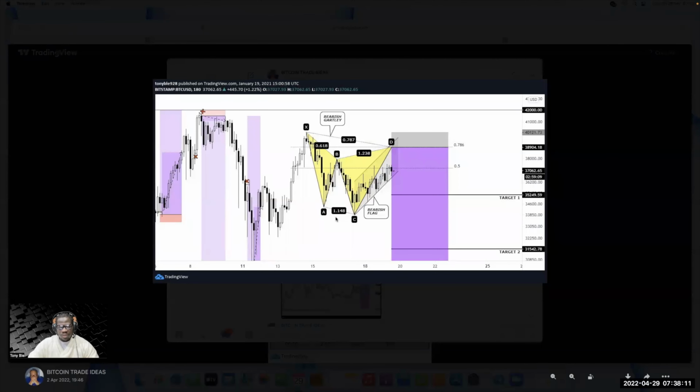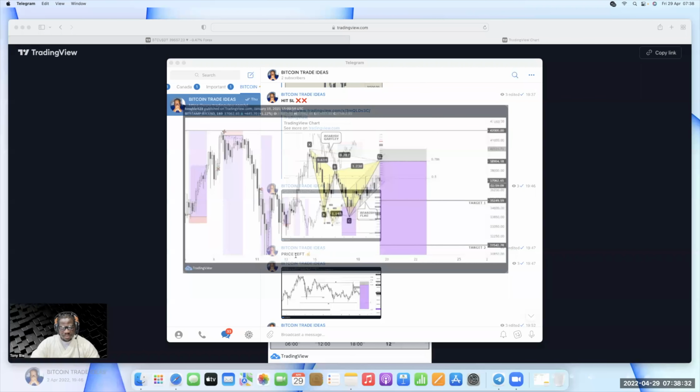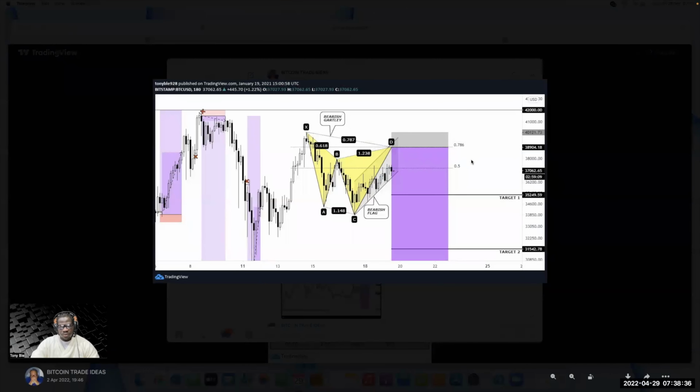So this harmonic pattern is calling for a sell. And we also have this flag pattern that was going up in this flag formation, also calling for a sell. So I was looking to take a sell on this. And from what I can see, I said price left, so that means this did not activate me before dropping.